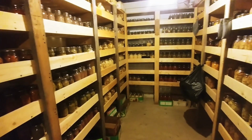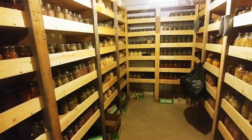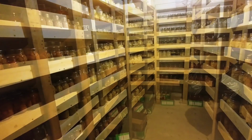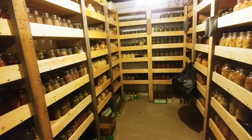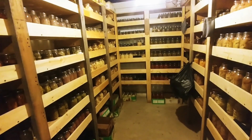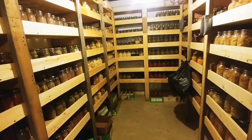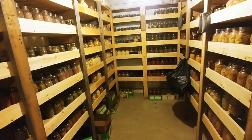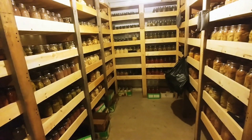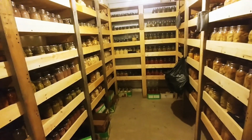But all my old stuff is up front, all my new stuff is in the back, and we're going to rotate and start again. I took anything that was before 2017 up to the pantry, and we have used everything before 2017. So now, since it's 2020, it's time to rearrange again and make sure that we get everything that's older used this year. Anything in 2017 has to be eaten this year.